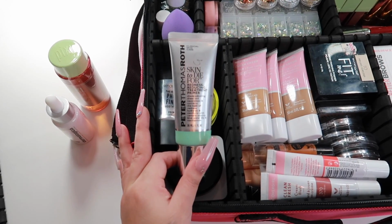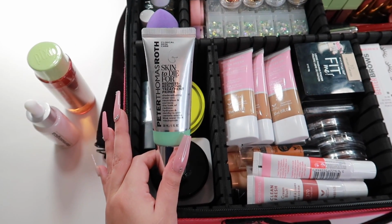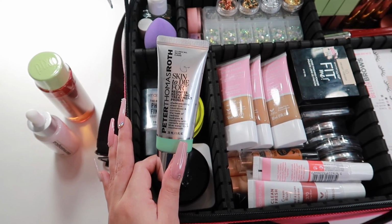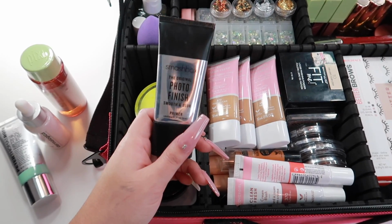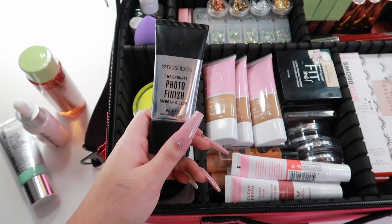Next I have this Peter Thomas Roth Skin to Die For Reducing Redness Treatment Primer. This basically acts as a corrector for the skin. Sometimes other people's faces can be more sensitive than others, and because I don't want that to peek through the foundation, obviously I do want to cover up that redness, so I do use this. And then of course I do have a primer. This is the Smashbox Photo Finish Face and Blur Primer.